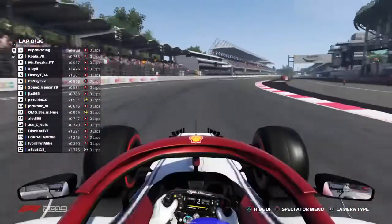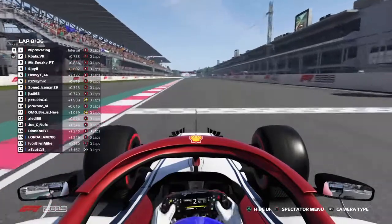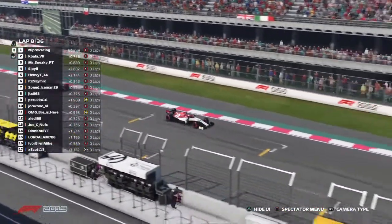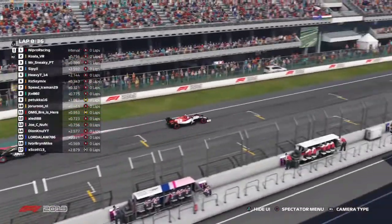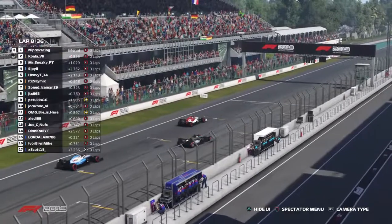But obviously it's a very long run down to turn 1. I think it's almost a mile. The longest run to turn 1 of any race on the calendar. So there is plenty of opportunity for action before we even get to the first braking zone.